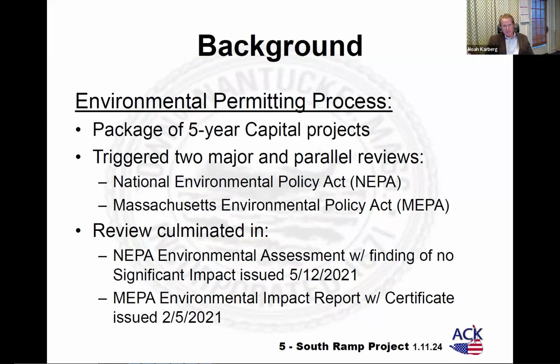So for our environmental permitting process, this project was part of a package of 5-year capital improvements, or major items we were expecting to take on over the next 5-year timeframe. This project triggered 2 major and parallel review processes: the National Environmental Policy Act, abbreviated NEPA, and the Massachusetts Environmental Policy Act, MEPA. The review culminated on the federal side with the NEPA environmental assessment with a finding of no significant impact, which was issued on May 12th, 2021. And then on the state side with the MEPA environmental impact report with certificate issued February 5th, 2021.